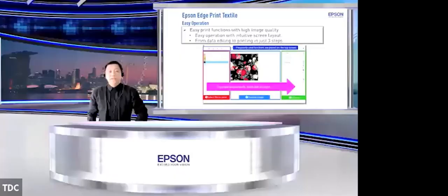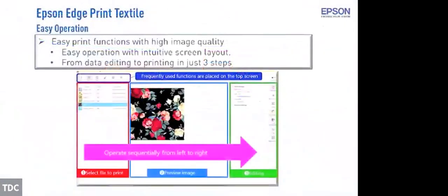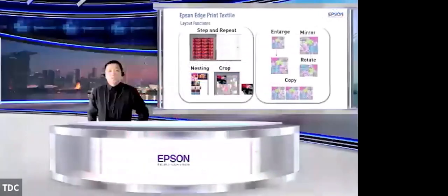Next, we will talk about Epson Xprint Textile, which is software Epson developed. Epson Xprint Textile is easy and simple to use. The operation can be done in 3 steps. Start by selecting an image file, then preview and edit, and lastly ready and print. We have several functions which are commonly used in the textile market.